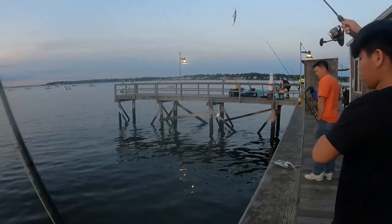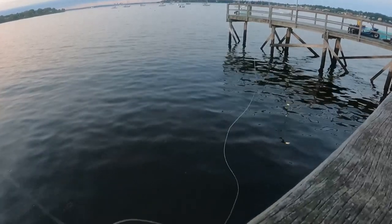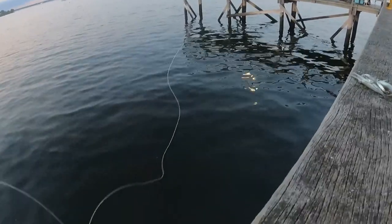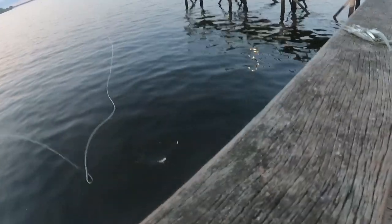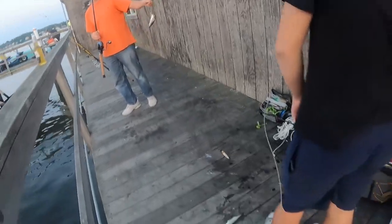Daddy, something's biting yours. Oh, it's a nicer one. Is that a weakfish? Oh, it's a bluefish. Okay. Dude, daddy's got one too. Dude, that's a big one. Oh, dude, that's nice. Wait, what is that? That's a weakfish. Oh, dude, that's a big weakfish there.